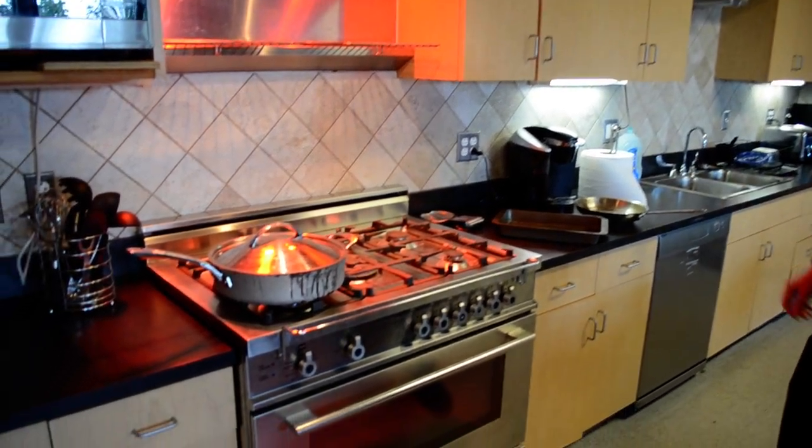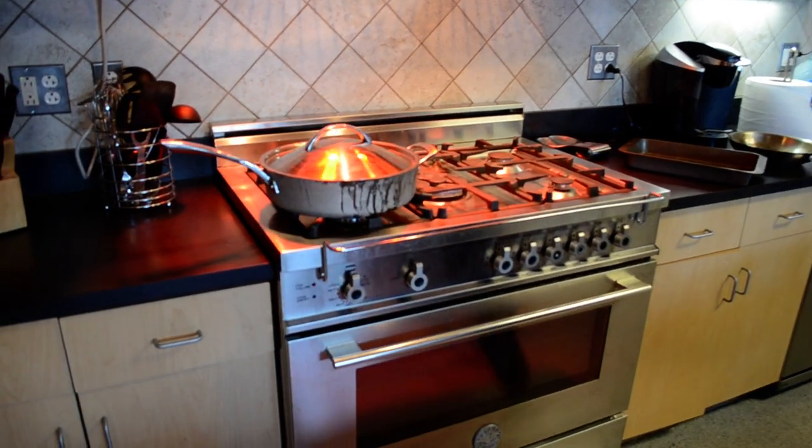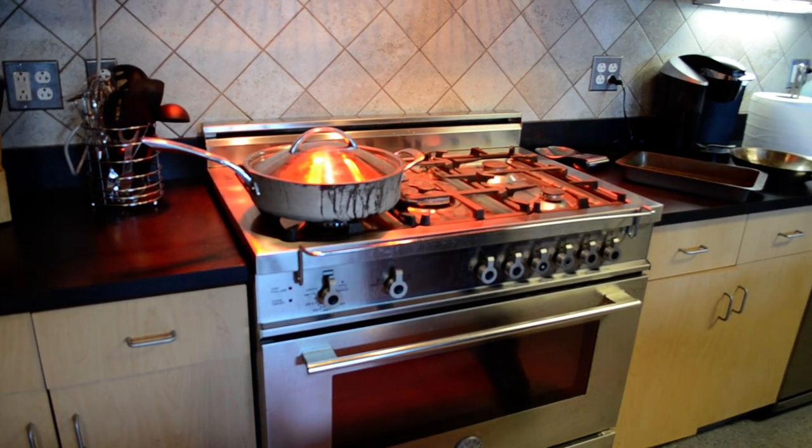One thing also, children, you want to stay away 3 feet from this stove anytime your parents are cooking. I know my daughters like to cook with us. However, we have to keep you at a safe distance.